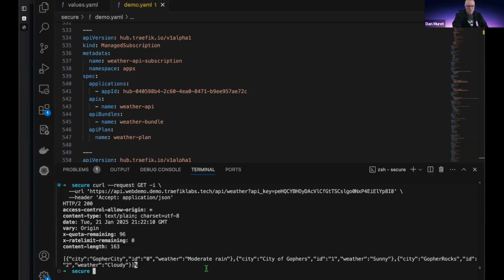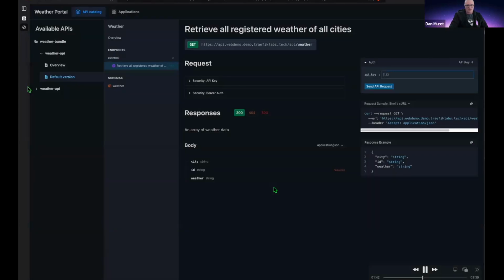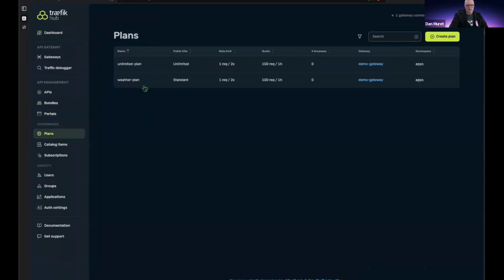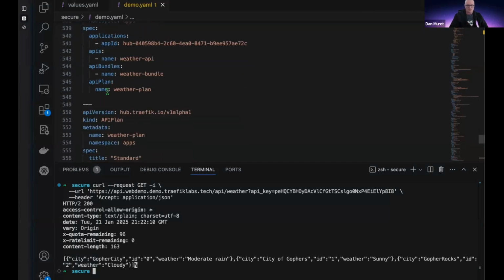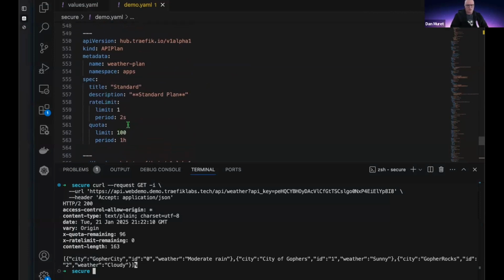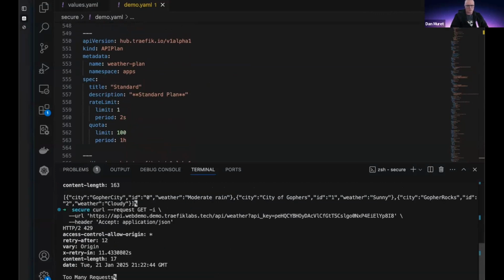So if we can continue on here, we'll start looking at the next piece. We'll look at the API plan. We can see that, of course, from inside the UI. We can see the rate limits. Now these rate limits are set probably artificially low just to make it easier to demo, so we can exceed that rate limit really quick. But this also shows us, from a GitOps perspective, how we can declaratively manage this as well. So we can set those rate limits and quotas from here.